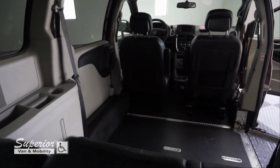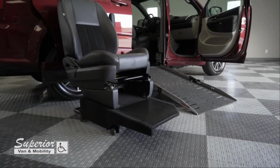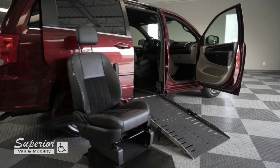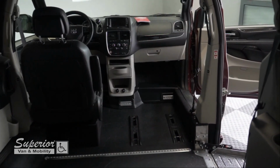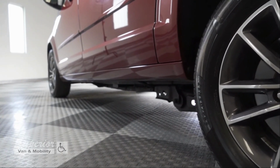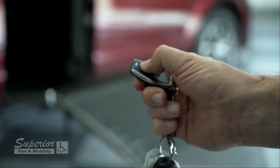securement points. The passenger seat in our conversion rolls out, providing the wheelchair user the option to be seated in the front passenger position. Additionally, we believe in keeping the performance, profile, and ride quality as close to OEM specifications as possible.